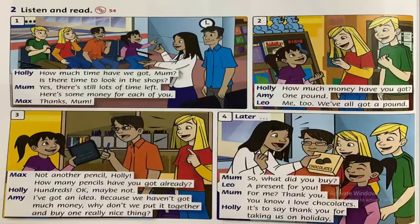So now, I'll ask you some questions. So listen well. What do we call someone who travels on a plane? So we call him the passenger. Where are the characters? They are at the airport. What have Amy and Leo got? So they have got some money. What does Holly want to buy? She wants to buy a pencil. What do they buy? So they bought a present for their mom. Who goes to the shop? Holly, Max, and Amy, and also Leo.